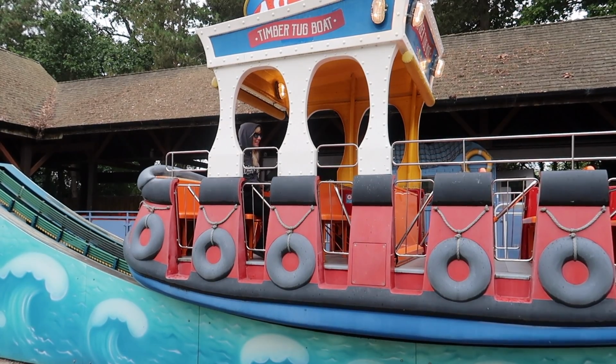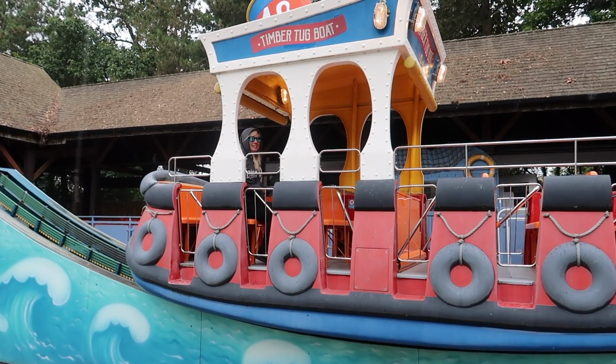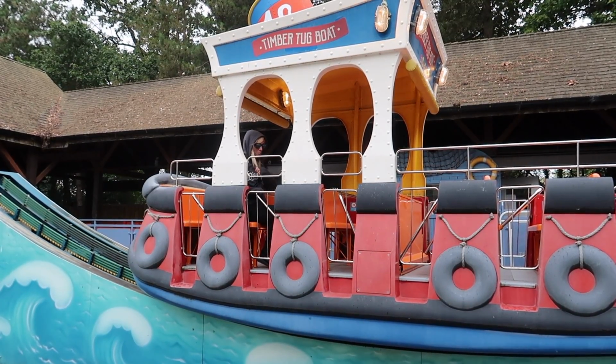The ride is about to start. Please keep your arms and legs inside the boat at all times. Enjoy your ride.